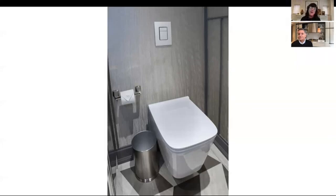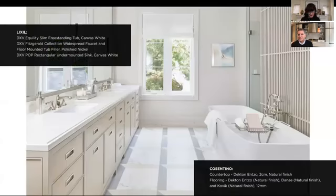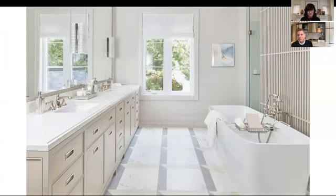So let's stick with that bathroom theme. Let's head upstairs, everyone. Come with us. We're heading upstairs to the principal ensuite. This ensuite is exquisitely designed and literally packed with features and functionality. Can you take us through some of your favorite features?